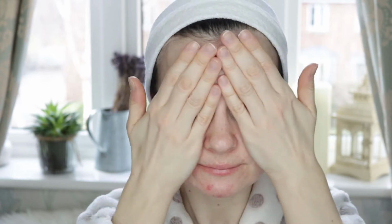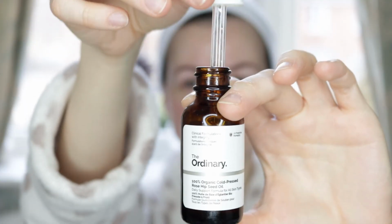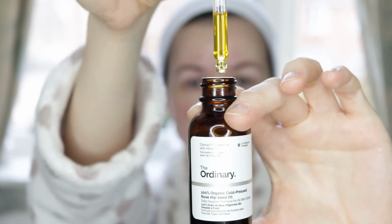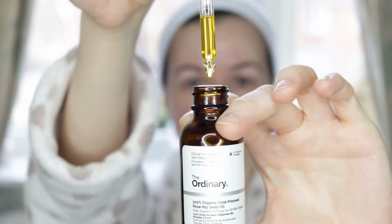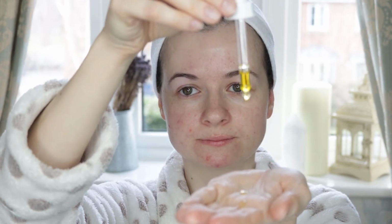The reason I'm using this as my day cream is because it's very rich, perfect for the winter season. It's not gonna let my skin dry out or get irritated and red. On top of that, I'm gonna use the Ordinary 100% organic cold pressed rosehip seed oil. Ooh, it has a long name.